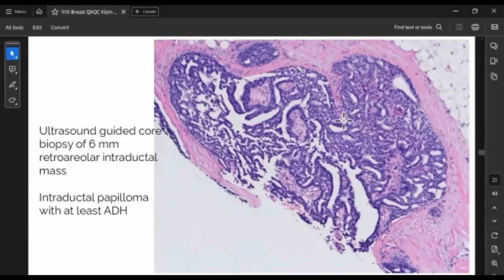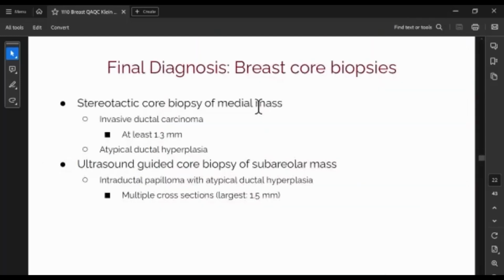And then the other lesion that they found incidentally when they were looking for that one with ultrasound, this is an intraductal papilloma. It has this atypical hyperplasia, but since the cross sections of this are so small, only about 1.5 millimeters, we couldn't call it DCIS. We called it atypia in a papilloma, or atypical ductal hyperplasia in a papilloma. And so now she has these 2 lesions. They're both quite small, but they're kind of far apart, and one's just behind the nipple. I don't know exactly how they could have potentially done 2 lumpectomies, but they didn't. They ended up doing mastectomy.